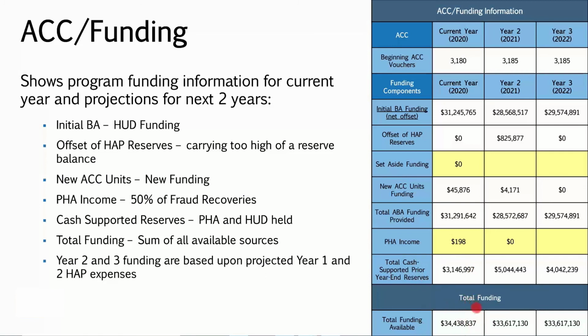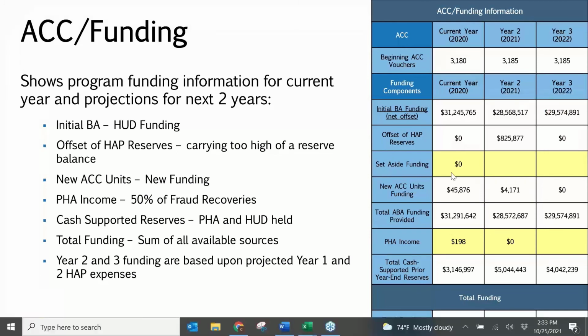And then finally, your total funding available gives you your total cash supported. Prior year reserves is the reserves that you carried over into 2020. In this case, this PHA was carrying over 3.1 million from 2019. And so our total funding available for this specific case is 34 million, which is your total ABA plus your new units plus PHA income plus reserves, and gives you a total funding amount. One thing to look at here, and we'll go over this in a little bit, is this offset to HAP reserve. This is a negative number. If you don't spend your money, you can lose it.